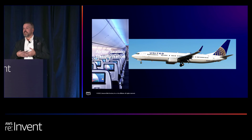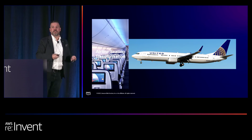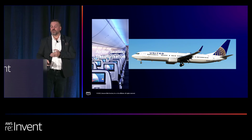I wasn't there from the beginning of this journey. I've got to shout out to my team that have been working on this, and some of them were in this room. But they've been working on this journey of airline seating transformation. So when you go to purchase a ticket on United Airlines, you are buying the ability to travel on the airplane. Then you are choosing the seat you're going to sit in, so you actually get the physical seat that you're going to go towards.